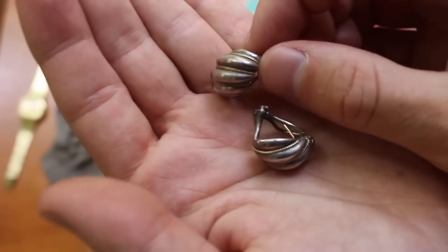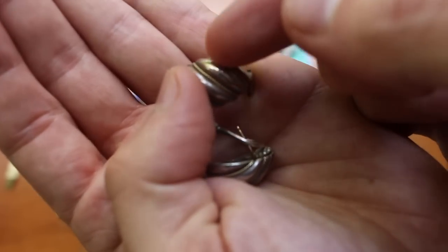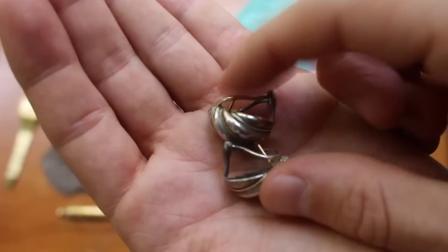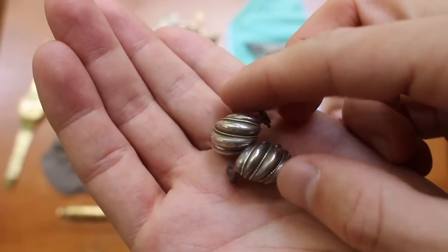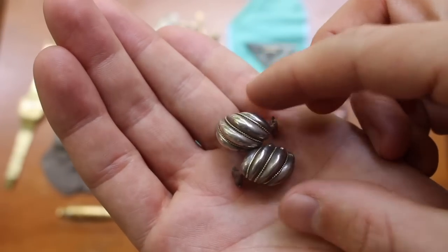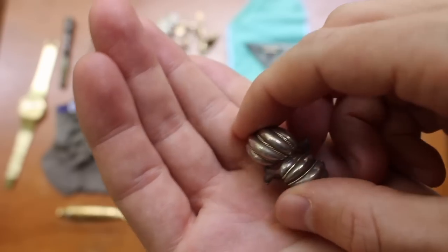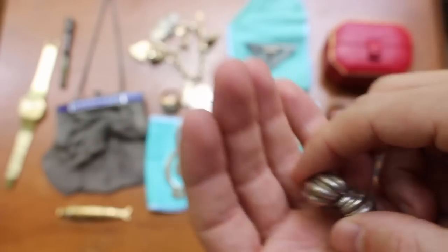So the main chunk is silver, and these little bands that run down are all 14 karat gold. So there's a lot of Tiffany pieces out there. In fact, there's another one I'm about to show you that has both gold and silver intertwined. I've shown you them in previous videos, but it's pretty cool and it definitely ups the value.